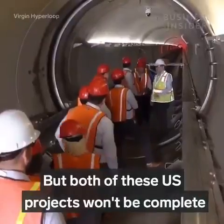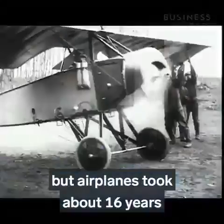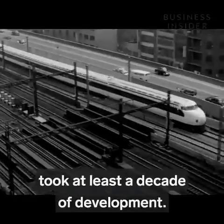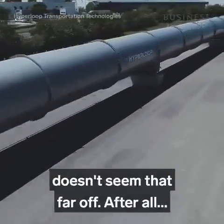But both of these U.S. projects won't be complete until around 2030, which might sound like a long time, but airplanes took about 16 years to really get up and running, and the first high-speed rail in Japan took at least a decade of development. So some 15 years for a Hyperloop doesn't seem that far off.